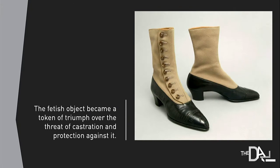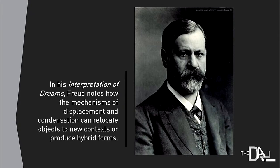Which brings us to another pair of shoes. And the fetish object becomes a triumph over the threat of castration. It allows the individual to have protection against that fear. So that is essentially how Freud describes the mechanism of the fetish.